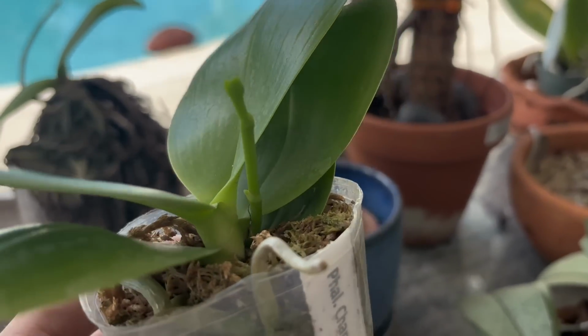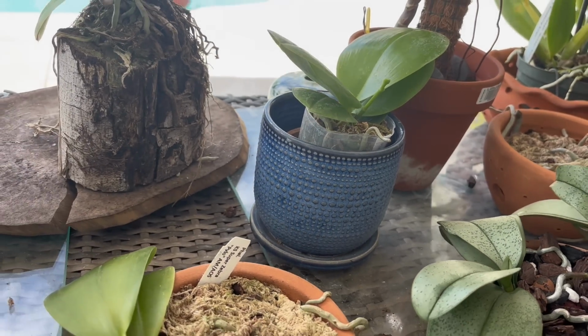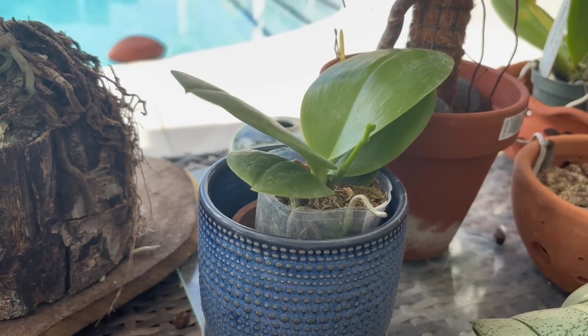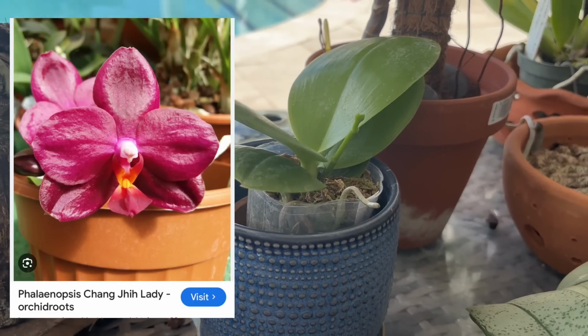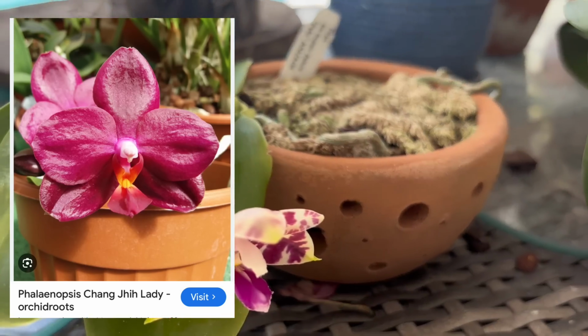She's in spike. I am going to insert a picture so you can see why I fell in love with her. She's only $25, and the flowers are very, very red. And I don't have any of the novelty phals with very, very red flowers. So, I mean, I can't let that happen. Look how pretty.